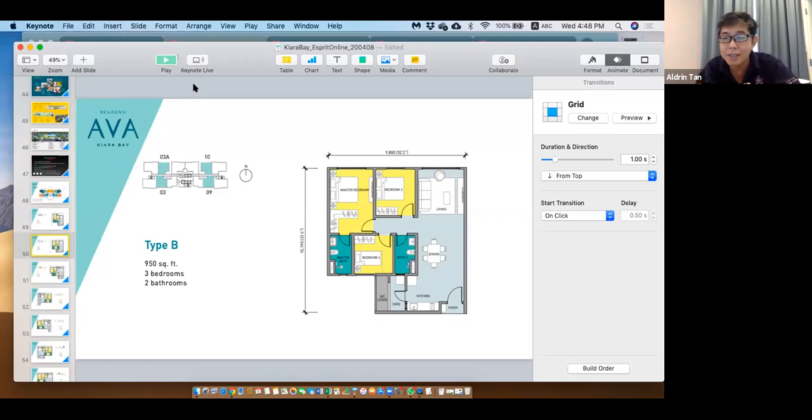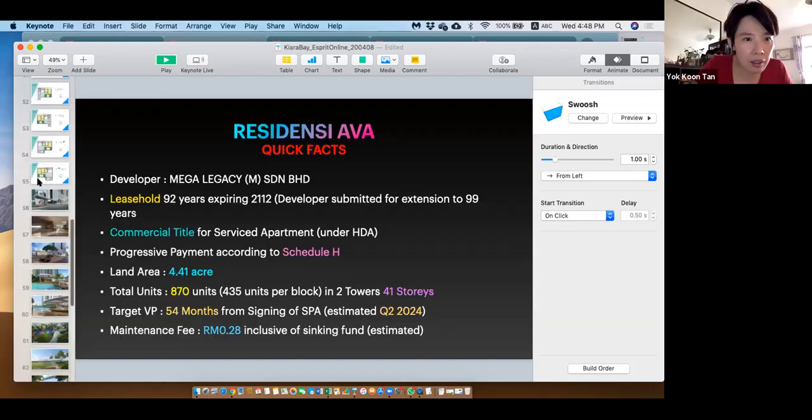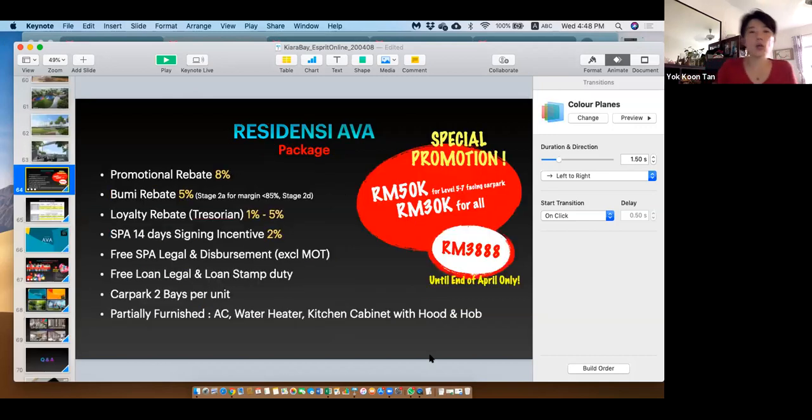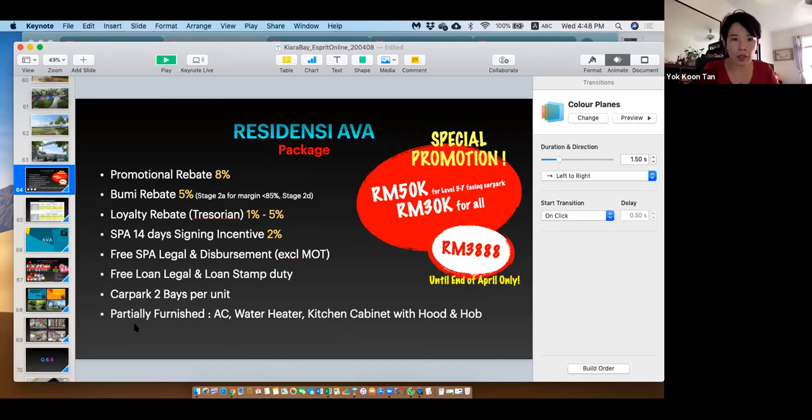Okay, another question is this. Okay, hold on. What is the level of furnishing in the unit? I will go back to the slide. Okay, so someone is not paying attention just now. Maybe the person joined in slightly later. Okay, so you can see the last part of it. Can you see my screen, right? Yes. Okay, the last sentence: partially furnished with the AC, instant water heater. These are not the built-in, not those kind that are piped in. Kitchen cabinet with hood and hob. So this will be the level. No lighting. The ceiling, not those kind of plaster ceiling. Normally, it's just a skim coat and plaster.